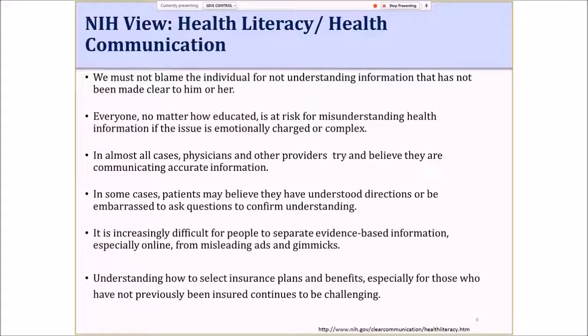And one of the things I teach medical students, and I think it's become more and more prevalent, is that it is really difficult for people to separate evidence-based information, especially online, from misleading ads and gimmicks. One of the things that drives the cancer doctors crazy up here is all the advertising for miracle cures with targeted therapies. We are moving in targeted therapies, but we're not there. And the new drugs may cost $100,000 a year, and they may extend your life 6 weeks. But the advertising seems to think it's a slam dunk.